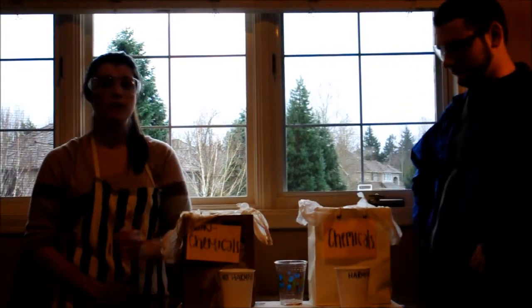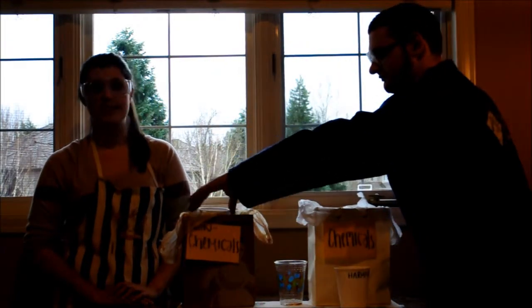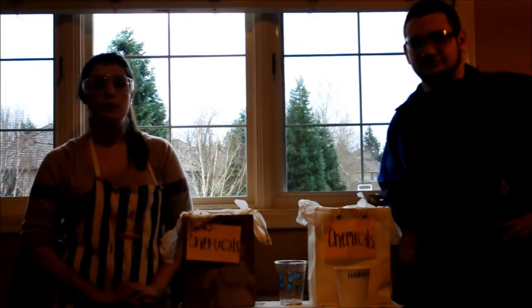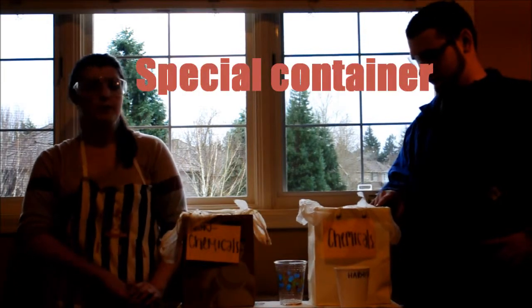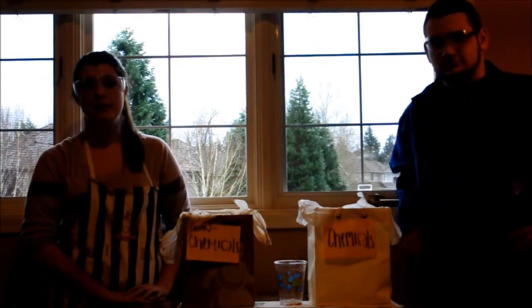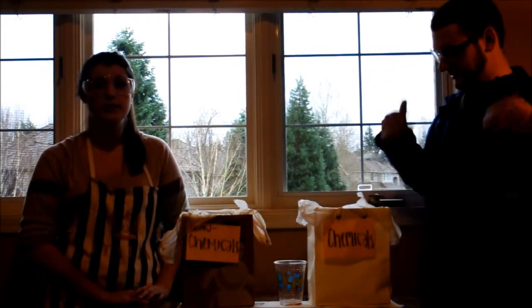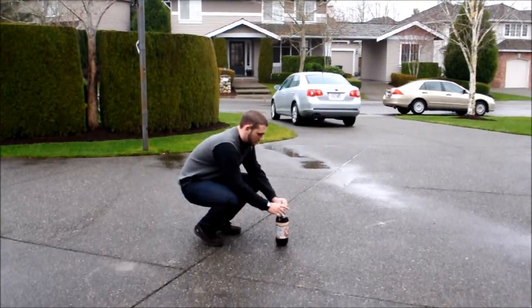In this case, our non-harmful chemical can be disposed in the waste trash bin or the sink. But the harmful one needs to be disposed of correctly as told by your teacher. In this case, it's going in a chemical bin. Make sure not to get any chemicals on your skin or it can burn you. And if you do get chemicals on your skin, make sure to tell your teacher immediately.